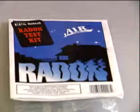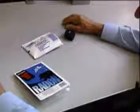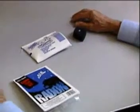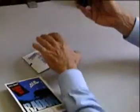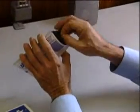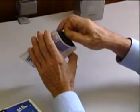We highly recommend that all residents test their homes for radon gas. Testing is easy and it's inexpensive. Let's have a look at how to use a radon test kit. The kits contain activated charcoal and are sealed in plastic. When you're ready to test, break the seal and insert the foam block that's provided into the end of the envelope. Testing is usually done in basements where radon levels are the highest.